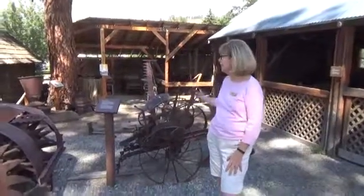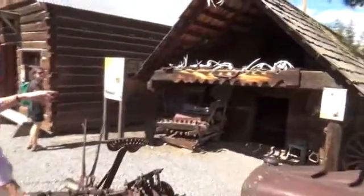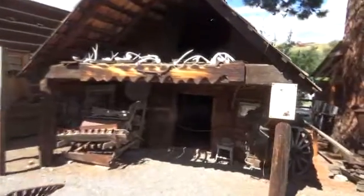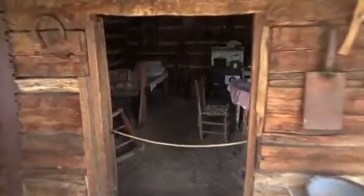Here we have some farming implements. And as we wander along here, this is a typical miner's cabin. And if you want to look inside of it, you'll see it's quite different from the castle. This could house as many as 4 people. Dirt floor.